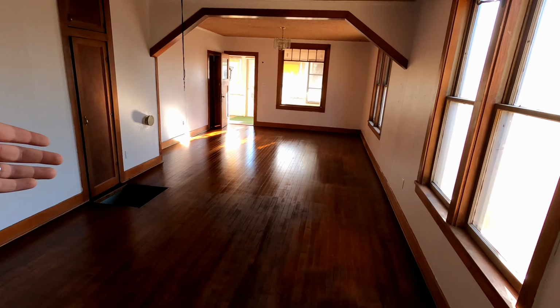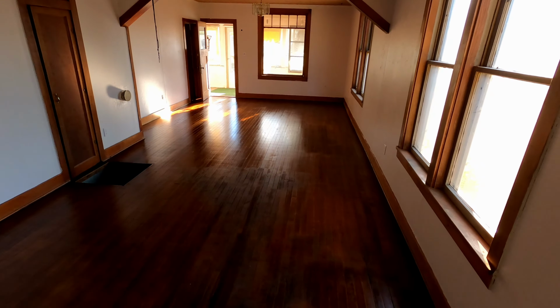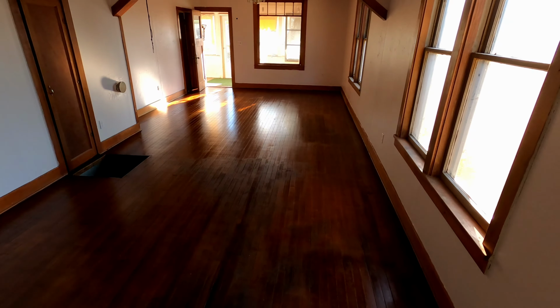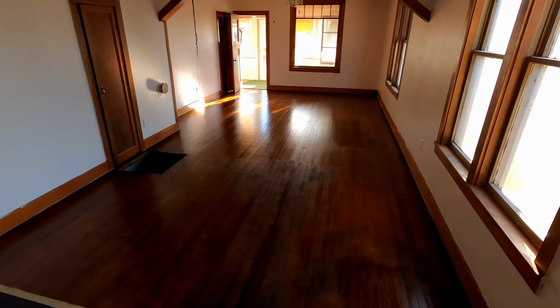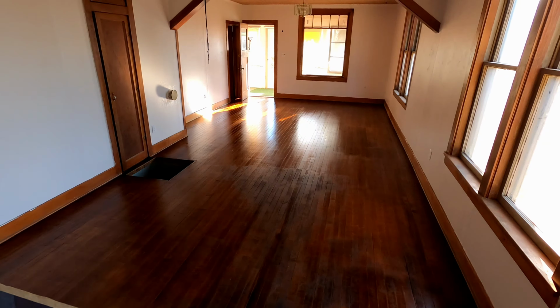Anyway, the floors, they're just about done. The guy's gonna come today and do one final clear coat on them, but they look so much better. So much better. Can't walk on them quite yet.